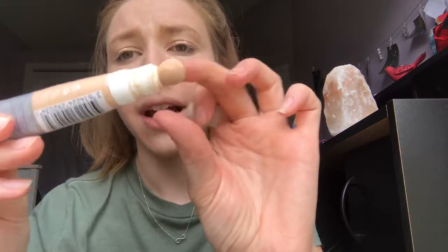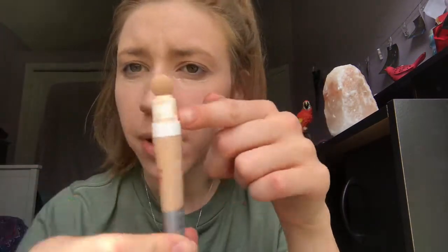Go to town on your eyes. And then, like I said, I have those veins, so I'm gonna go on my lips. I'm gonna put a little bit on the nose. It actually comes with this little spongy ball thing on the end of it, so sometimes I just blend it using that, so it's not picking up as much product. So back with the same foundation brush, just blending that out.